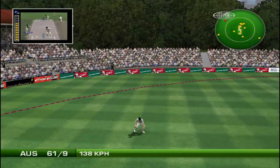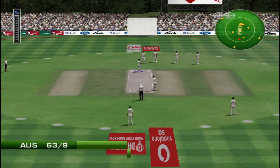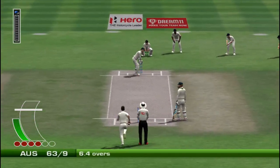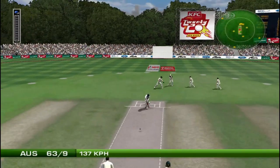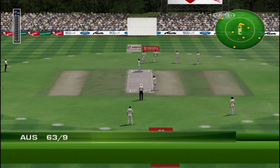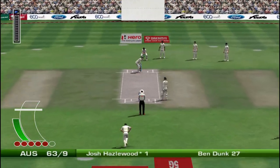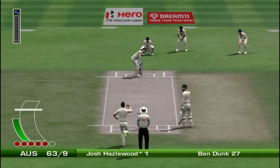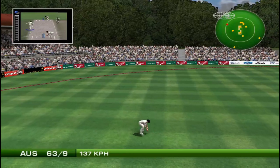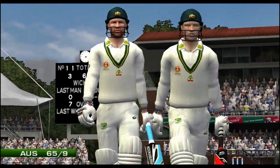That was a no ball by Anderson. If he runs here, there's the umpire signal, no ball. Edged and safe. Played into the gap. I think he was easily back in the crease there. That's two more runs on the board.